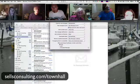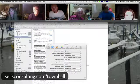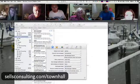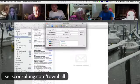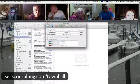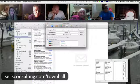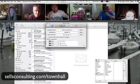From mail's preferences, I can go to fonts and colors. If I select fonts, now I have the ability to change my fonts. My message font is 12, but my eyes are going. I can't see very well anymore. So I select and I choose, from now on, 14. And now it will give me the ability to make my default font a little bit larger.